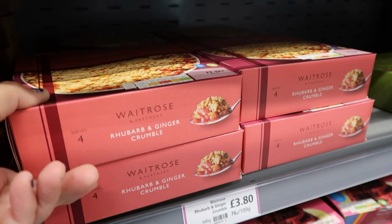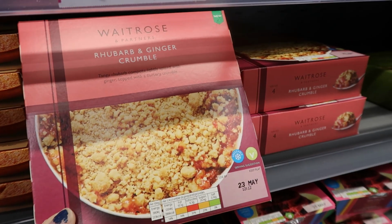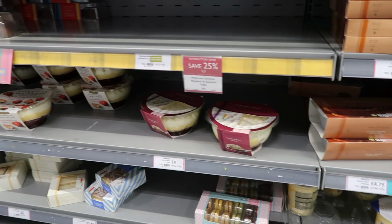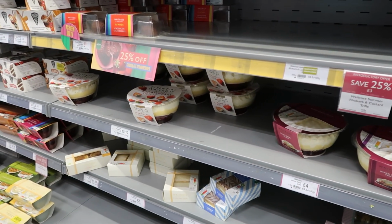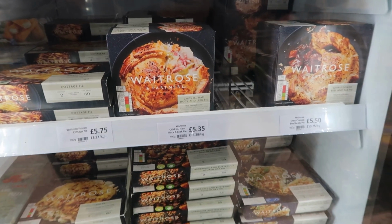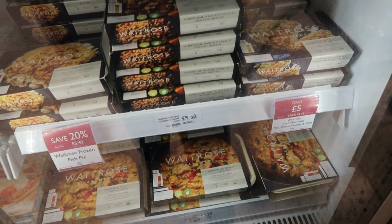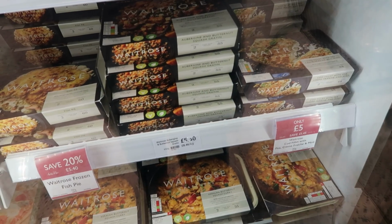Don't even know where to start. We've had Cornettos, that's about it. I'm contemplating if I instead should have got one of these rhubarb and ginger crumbles, but I think we made the right choice. They have other trifles here, but they don't sound as good as rhubarb and custard. Even these frozen pies look incredible. Like, what? Yeah, these look like way better frozen meals than anything we would find in the US.